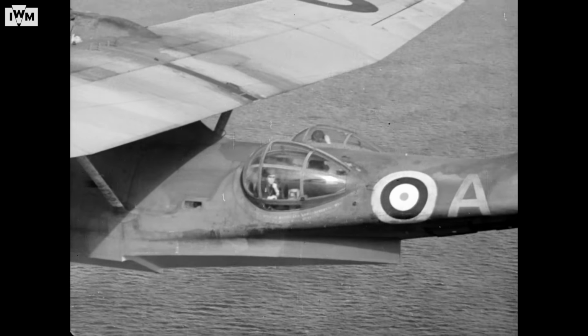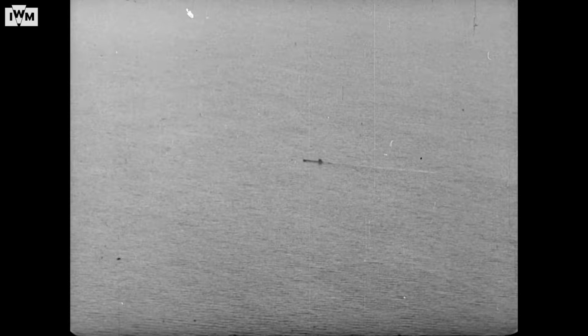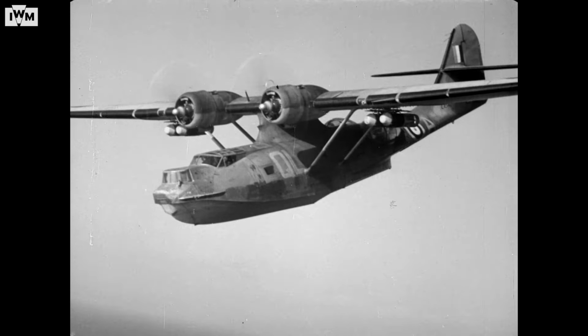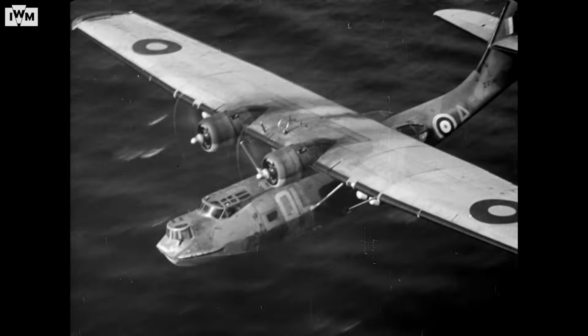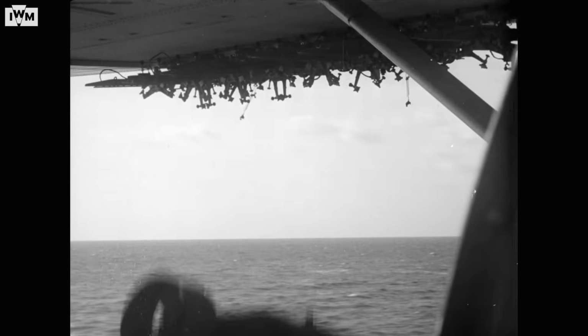Day and night, these offensive patrols are flown. A sighting has been made. Periscope. Lethal bulk rising from the sea. The pilot is informed. The navigator notes the aircraft's location, and the wireless operator transmits a sighting report. The aircraft loses altitude, preparing to attack. Closer. Closer. Stand by. Now, the attack.